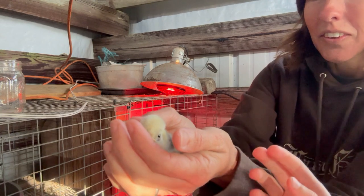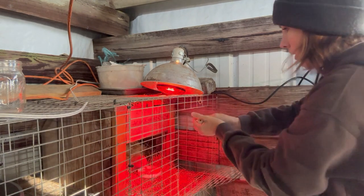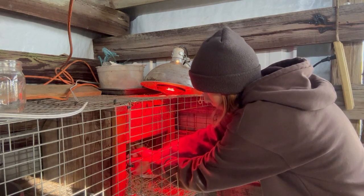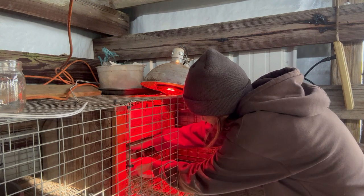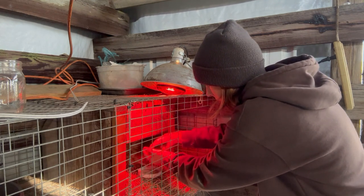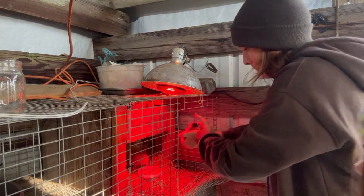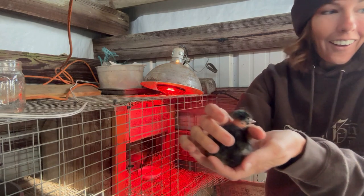Can I hold it? It's brand new, baby. Let's wait a little bit before we all go hold them much, okay? No problem. There's two eggs that I see. Hang on, there's another baby. Oh my gosh, it's the Turken. It's the Turken, baby, and it's black. Oh my goodness, look at that face.